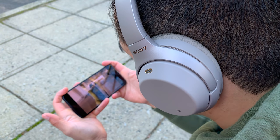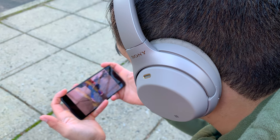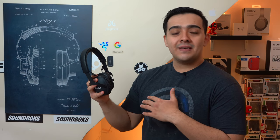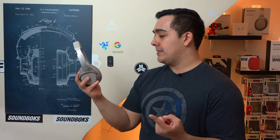Now, when it comes to Bluetooth connectivity, all of these headphones are perfectly fine for watching movies or videos on your phone, because they all have zero latency across the board, whether you're using an iPhone or Android device. The only thing that I do want to point out here is that unfortunately, the Sonys can only be connected to one device at a time.